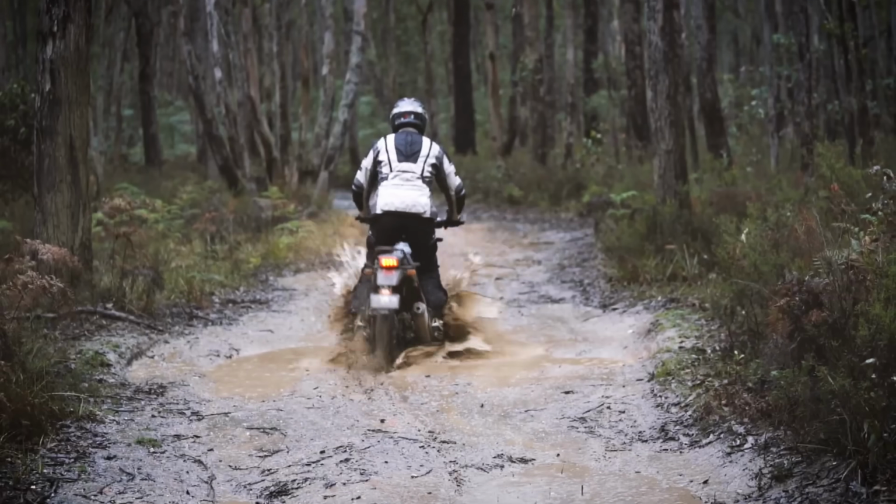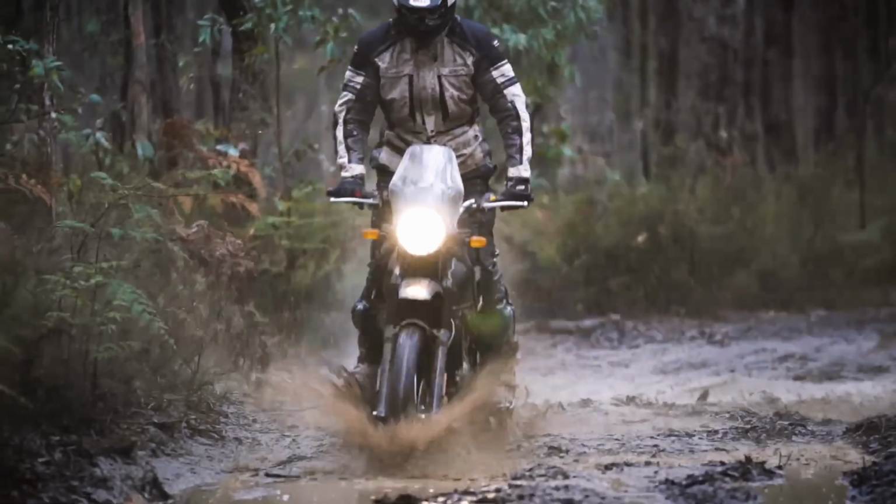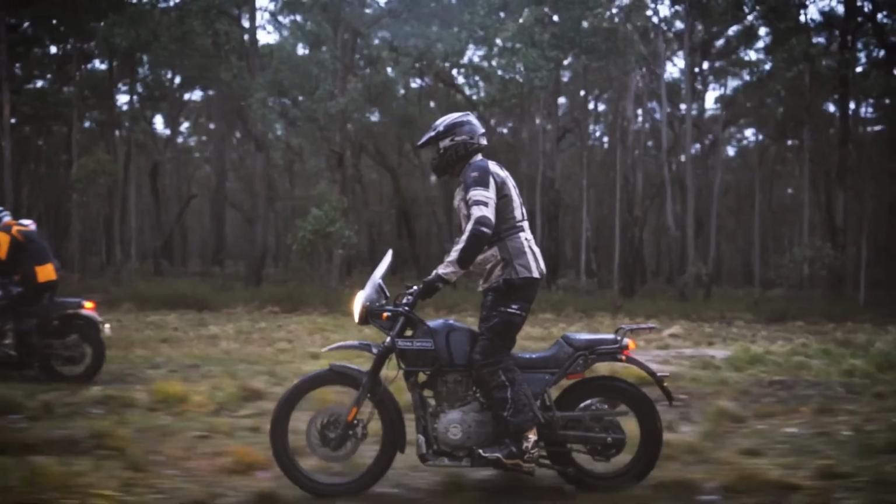But if they manage to keep the weight significantly down for proper off-road use, this bike could go to the stratosphere with popularity, because it has that 450cc single-cylinder liquid-cooled motor, making the power figures that people want to see at 40 horsepower and over 40 Newton meters of torque. So if they can keep that weight down, this really could have unicorn status.